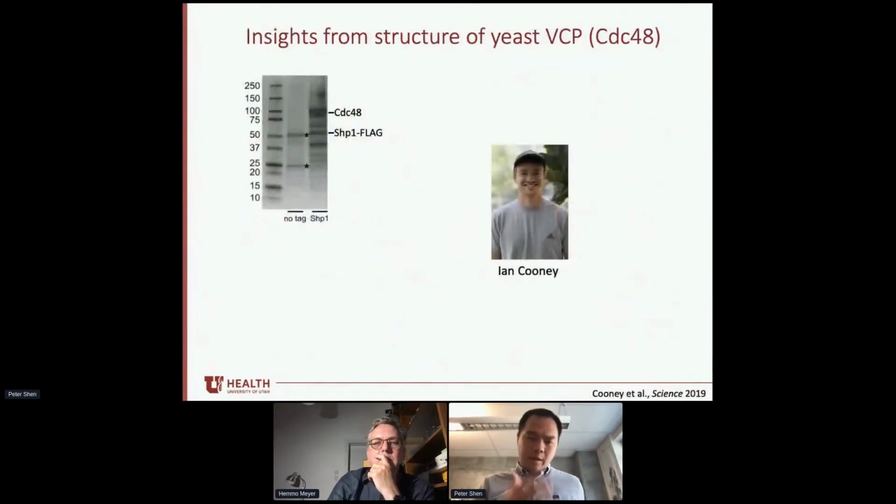And so I'll spend just a few minutes talking about work that was published a couple of years ago now. In order to capture VCP bound to unfolding substrate, my lab specializes in purifying native complexes directly from their sources and imaging them with a structural method known as Cryo-EM. These efforts were led by Ian Cooney, a graduate student in my lab.